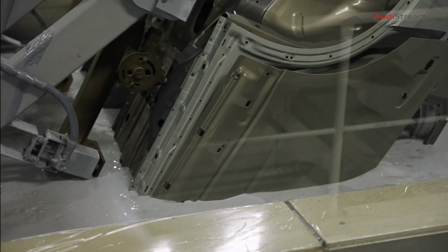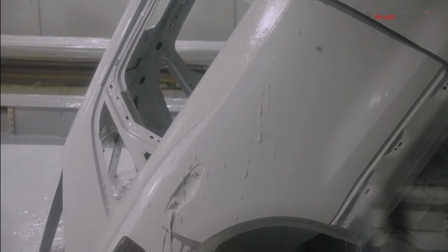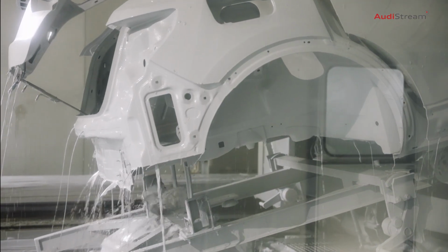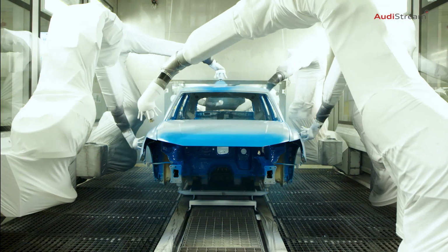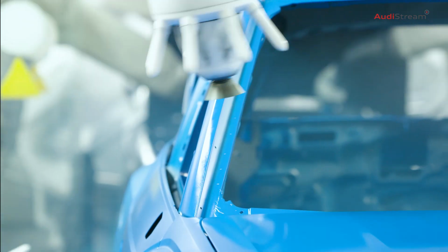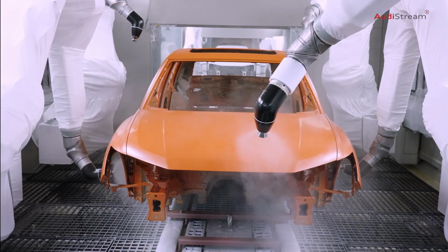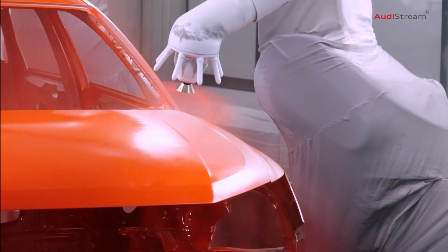during which the frames are immersed in cathodic dip coating after the pre-treatment. Underbody protection and sealing seams are applied. Then the bodies get a primer surface application, and after that the base and the clear coat. The last step is cavity protection.